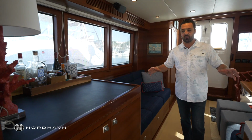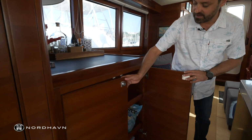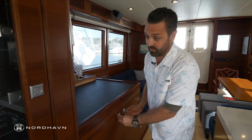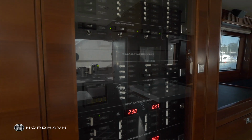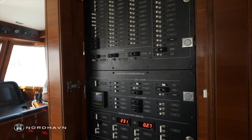So as you walk forward on KATHERINA into the galley, we have a very nice pantry, lots of storage there. And forward of that, we have the main electrical panel that's here. And one thing I really like about this main electrical panel is it's up higher. So you don't have to crouch down to look at the breakers and see what you're doing.